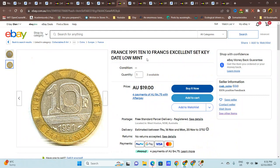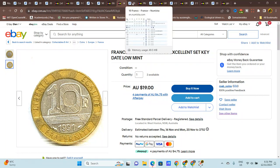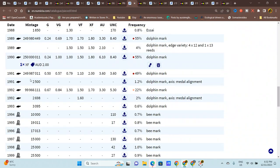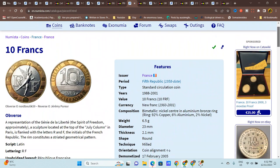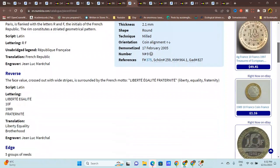Okay, then we have the French 10 francs, 91. Okay, key date, low mint. Let's have a look at how many were produced. 1991. Ooh. So, I'll show you the coin page. So, we've got 10 francs. First issue, 1988.